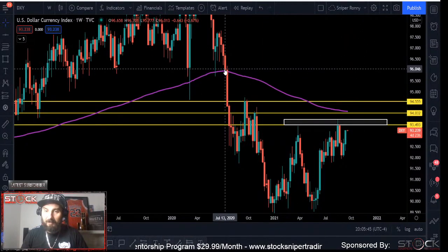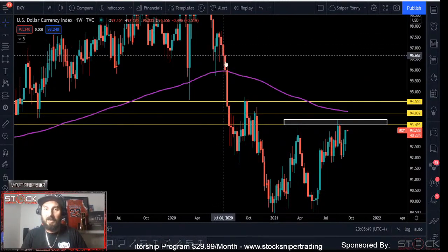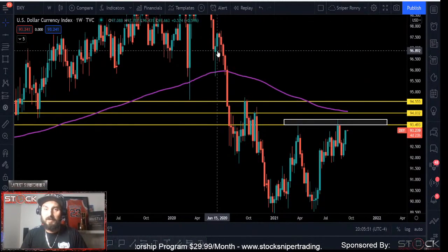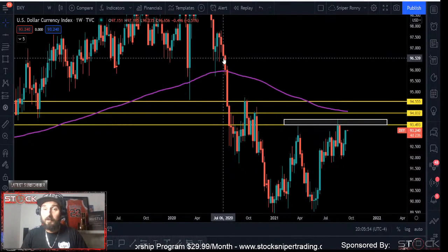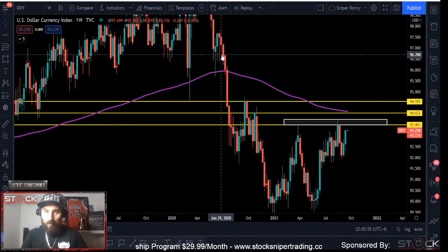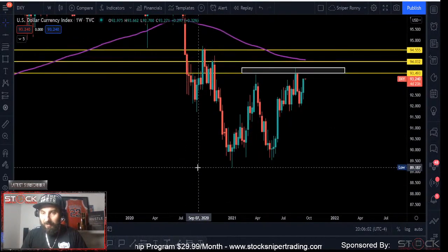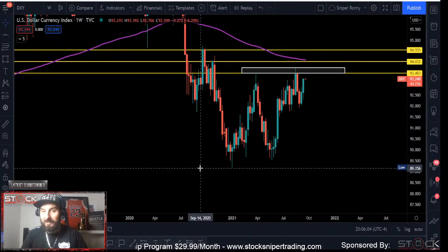This is when it really came down bearish in mid-July of 2020. This is when Corona started picking up, COVID cases and things like that. That's when we started to see money rotate from the US dollar and move into the stock market and gold and things like that. So we had a big drop on the US dollar over here, and it came all the way down to 89.56, but we held there.